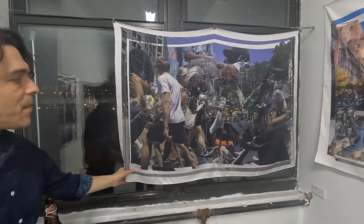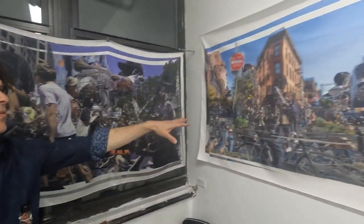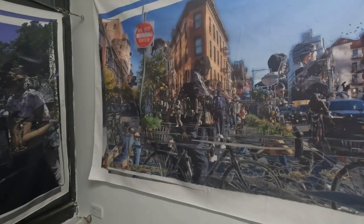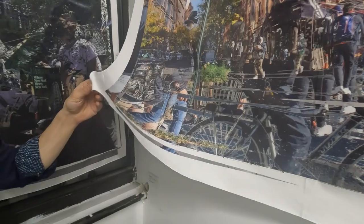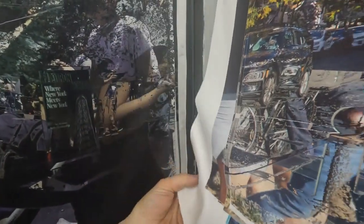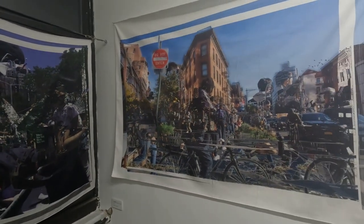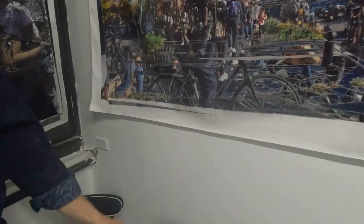Yeah, so here we have View North on 5th Avenue and 23rd Street. We have a view of Greenwich Avenue and 11th Street. And this is printed on a cotton twill, which has a very nice texture and surface quality as well. It's not as glossy, it's a nice matte surface. A very, very warm feeling.